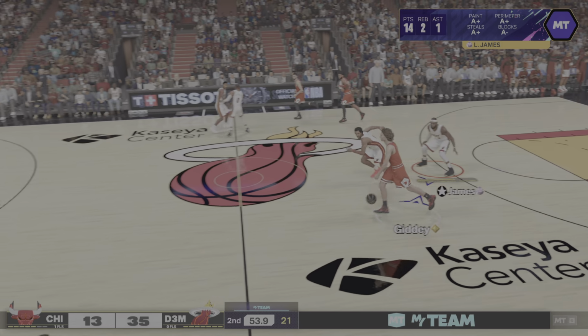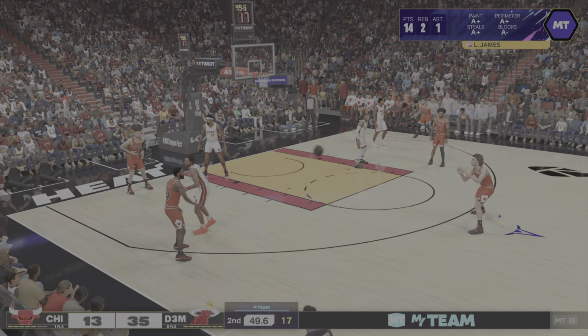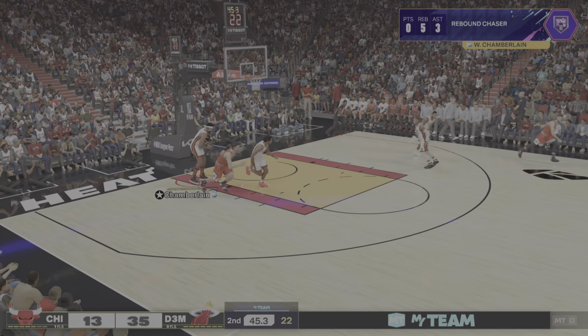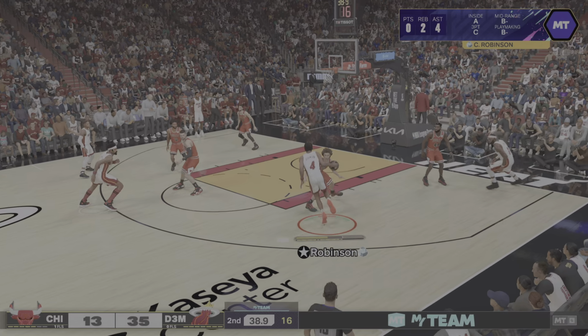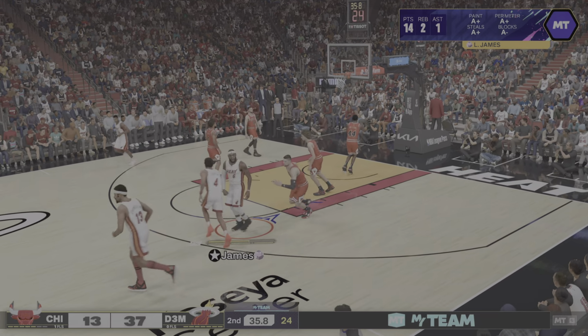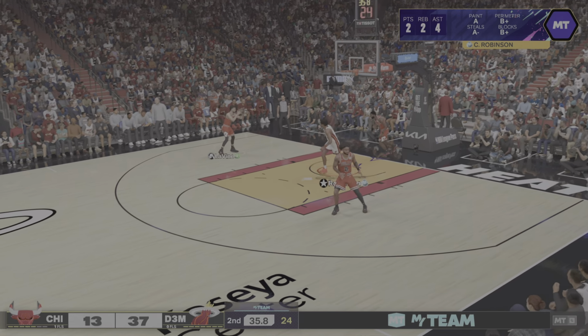56 seconds left to play here in the half. Giddy with the bounce pass. Fires for three. Rebounded by Wilt Chamberlain. Chamberlain got his fifth rebound right now in the game. Here's Robinson. And another basket for Miami. Yeah, they're rolling right now. That lead continues to grow.